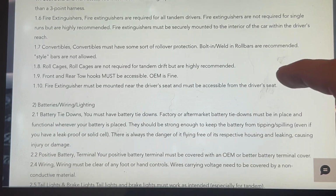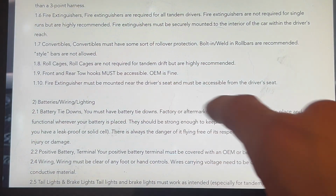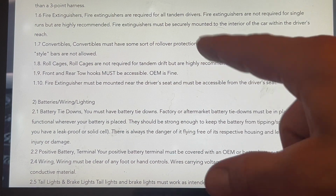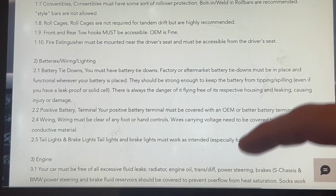Lastly, it is also saying about roll cages. For this event, roll cages are not required, and that is a big reason why I'm going, because roll cages are quite pricey. So time to get some tandem practice in without getting a roll cage right away. So there's for your chassis.